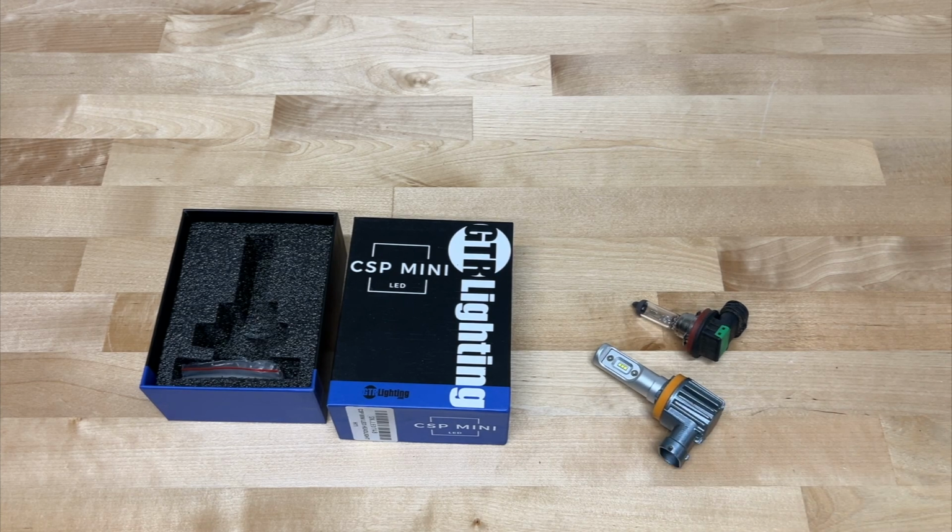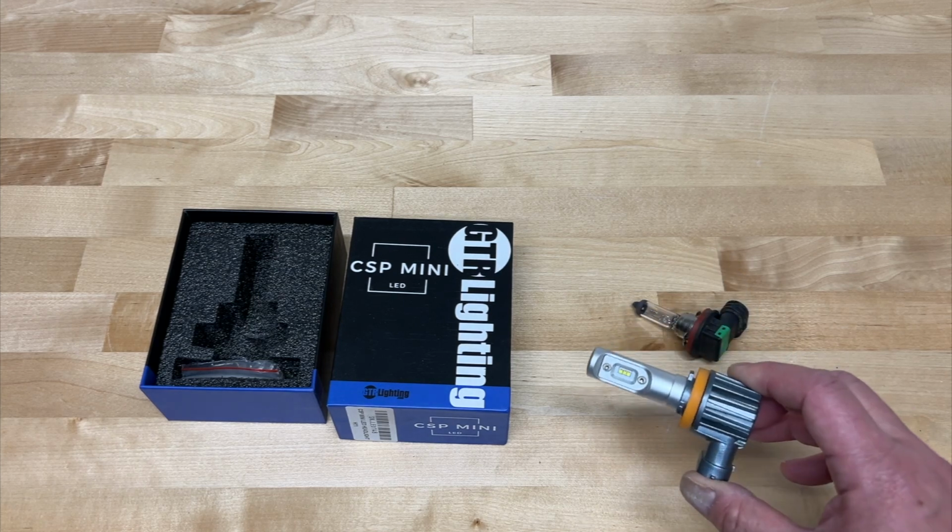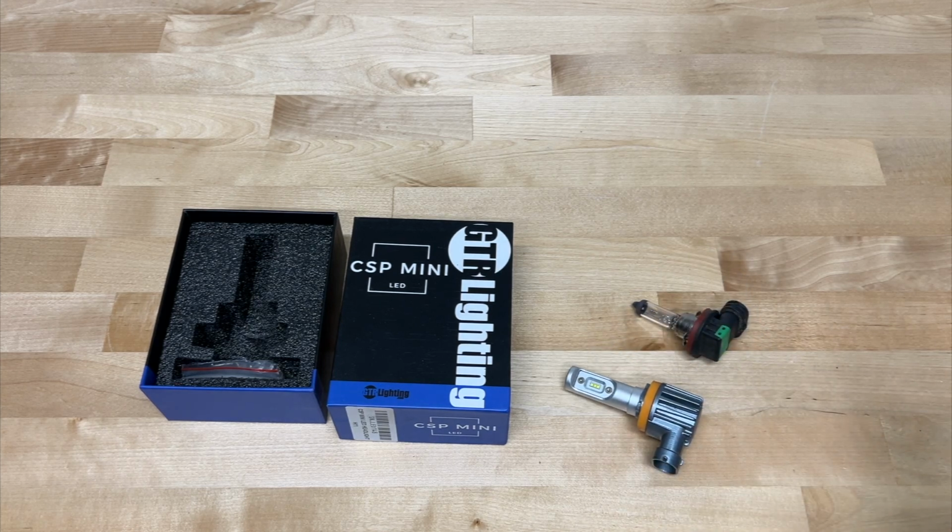And to that point, yeah, if you live in the city, I would not buy these. So that's my final verdict. Rural country area, no lights outside? Yeah, these are better. They are brighter. You will get some advantage to running these.